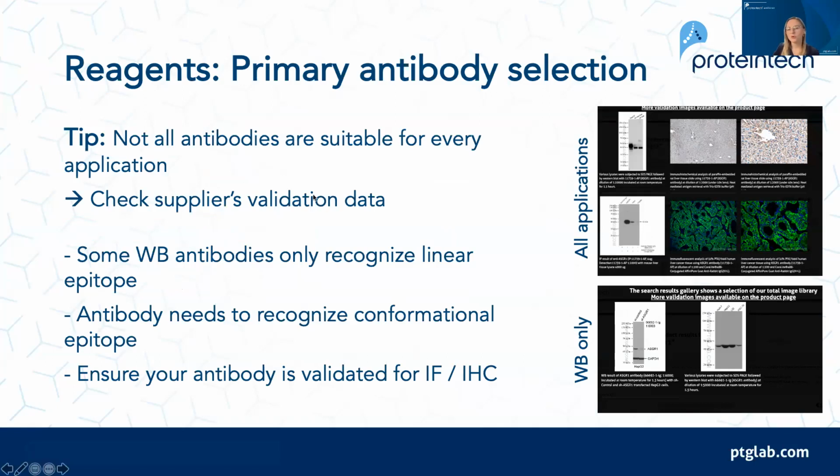One thing that I'm not sure people are always aware of is that not every antibody is suitable for every application. So do make sure you check your supplier's validation data. For example, this is one of our antibodies that is only suitable for Western blot, and this is probably because it only recognizes a linear epitope. As we know, when we run a Western blot, we denature the proteins by SDS-PAGE, so the protein becomes linear, and it might be that these Western blot only antibodies are only recognizing linear epitopes. Therefore, they are not suitable for IHC.